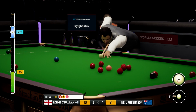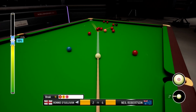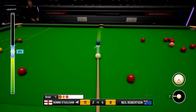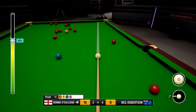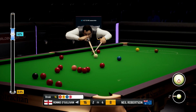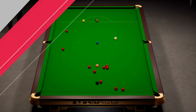He won't want to underhit this. He's looking to pop this into the left corner pocket. Tremendous shot. Oh, wonderful shot. 11. I'm going to have to screw back now. This should be straightforward enough. Well played. 16. So, this pot into the right corner. That's a great pot. He really looks in fine form at the moment.